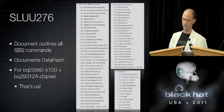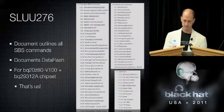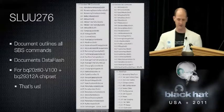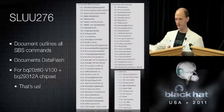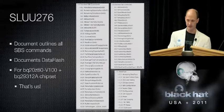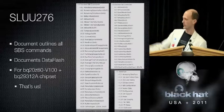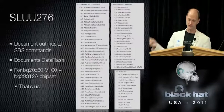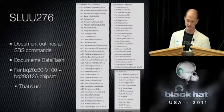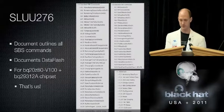And then the next column is extended commands. So you get sort of the more complicated things. So you can like change your password. You can read the data flash, that sort of stuff. And then on the bottom right is all the different data flash that you can get to. So first level, second level, safety things, and all sorts of other information.